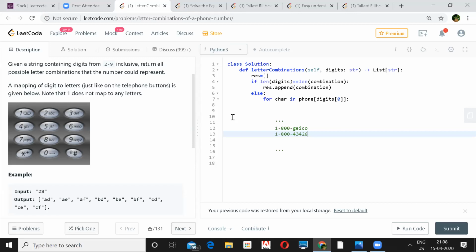Geico is an insurance firm in the US. Many other companies also do the same thing. It's very common here in the US. Similarly, 1-800 and Apple, something like that. You won't remember Apple's phone number, but you remember 1-800-Apple. It's easy to remember.